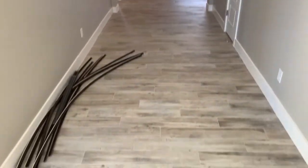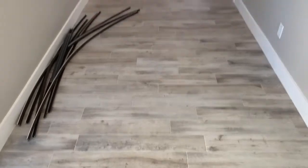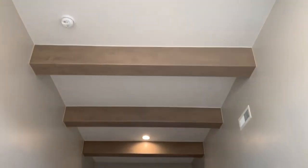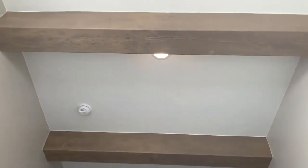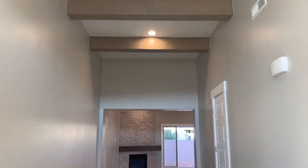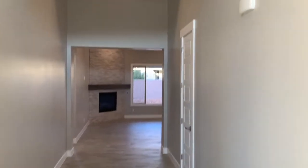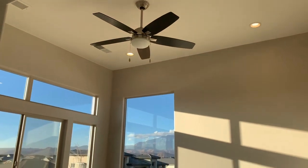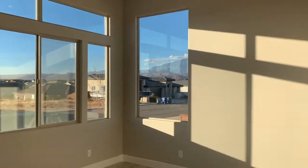All right, and then coming in the entryway, you have the wood plank tile floors and the tall entryway here. It has these beams. There's 4 beams running the length of the entryway here, and then this is a coat closet. The doors are 8 feet tall, and off to your left here is kind of the office room that could potentially be converted to a bedroom if you put a door here.